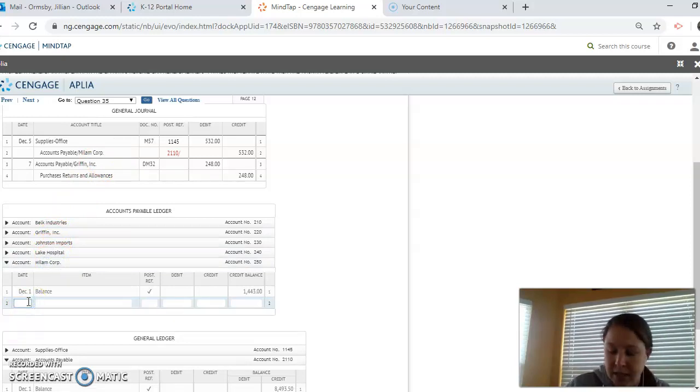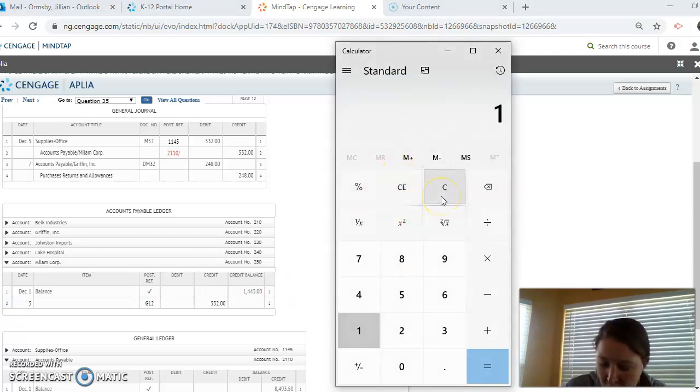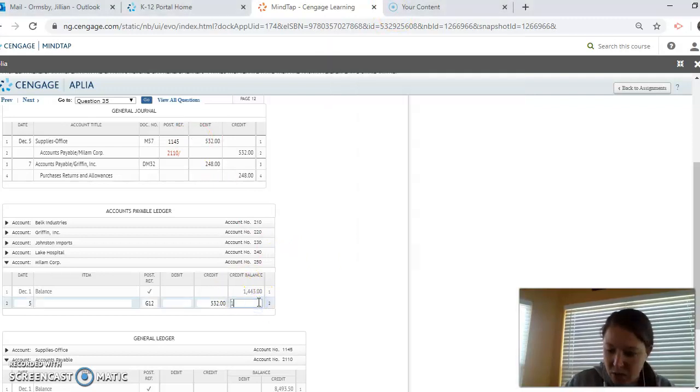So the date is the 5th, and this is from page G12. Milam Corp also a credit, so $532. Credit and a credit we add, so $1,443 plus 532 equals $1,975. Now we have to put 250 back up at the top as well, so 250. Okay, so now we've posted to both accounts payable in the general ledger and Milam Corporation in the accounts payable ledger. All right, so our next step is on the 7th.